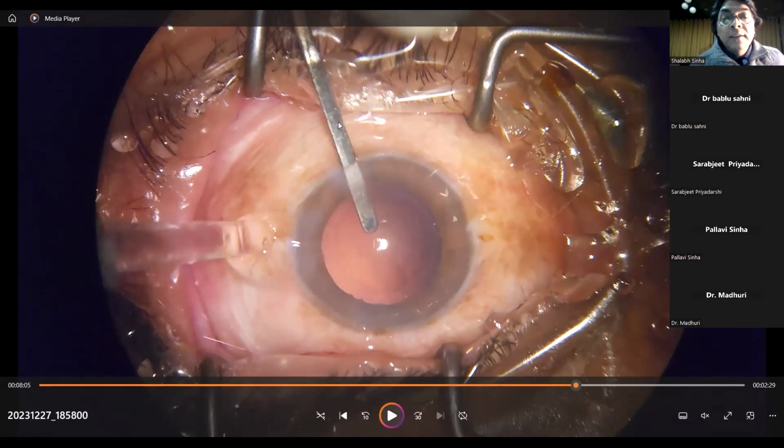Okay. So what you are seeing in my left hand is a spatula, and this spatula is 1 millimeter in thickness. It fits snugly into the side port. You can see that it is fitting into the entire side port. What this spatula does is it provides the counter action and also the stability of the eye while you are doing any procedure inside.